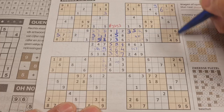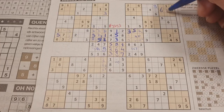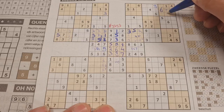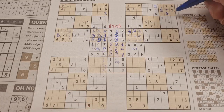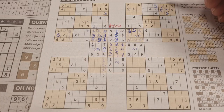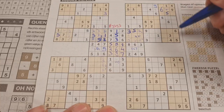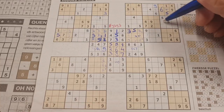5 in this column, 5 in the last column, so in the column between, the only 2 places left for the 5 should be here or there. We have a 5 in the second row, no 5 there, 5 should be here. Need a 4 here. Need a 4 there.